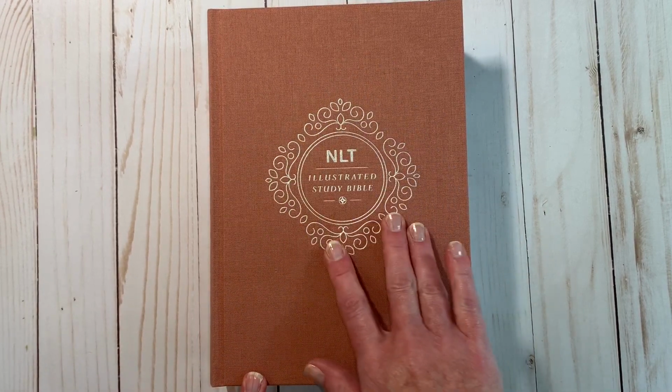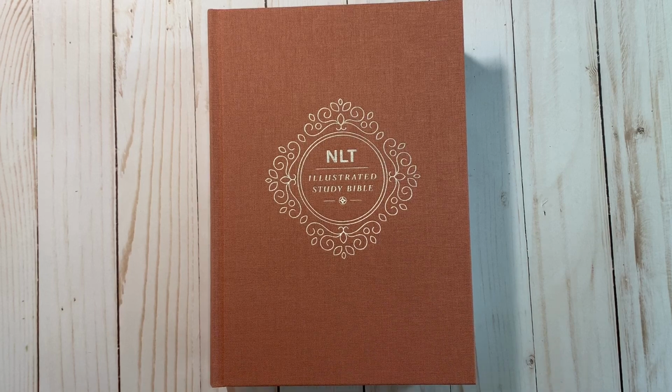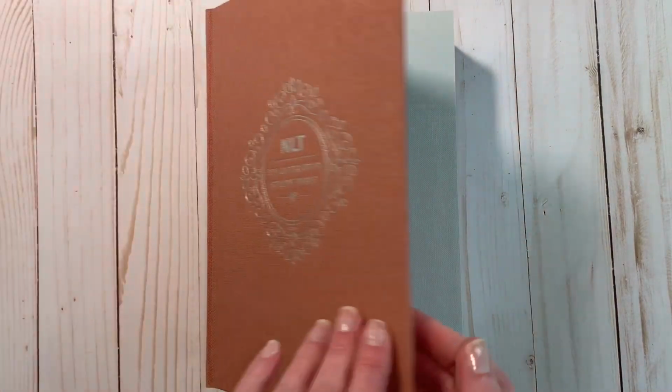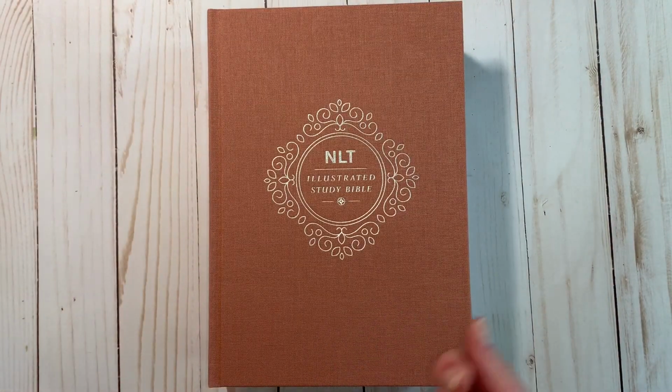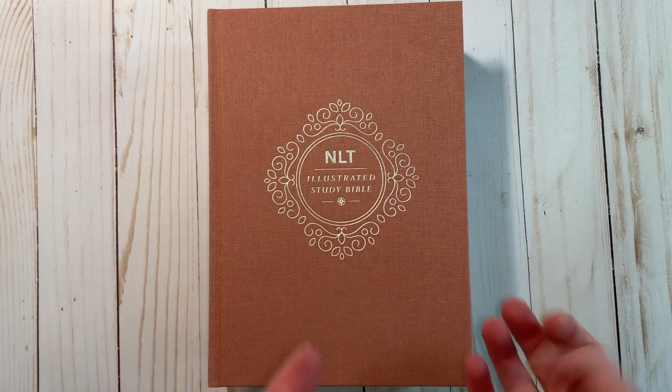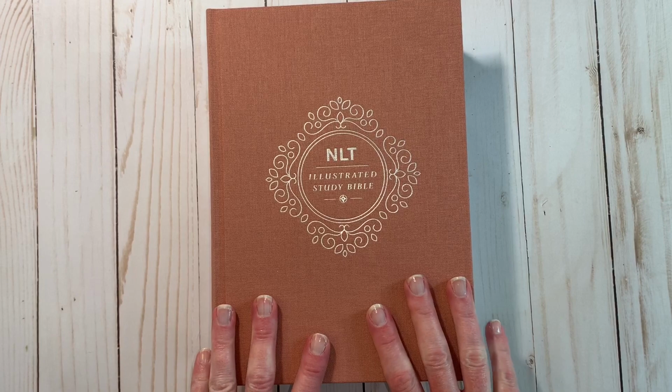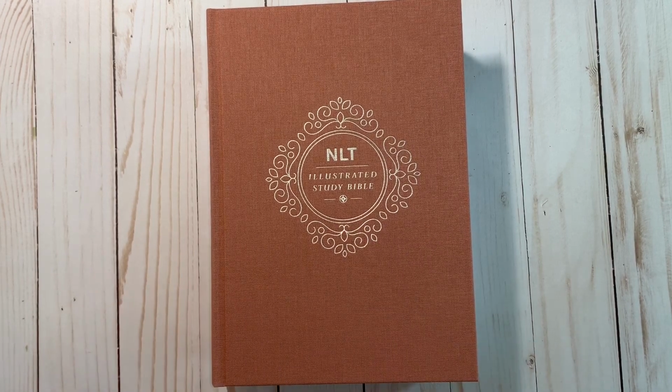I do like the cover of this. I will say that for my own personal study preference, I do wish that I had a soft cover, just for being able to hold it, being able to carry it around, and easy reference for that. But I'm very satisfied with this Bible overall. But once again, it is the New Living Translation.